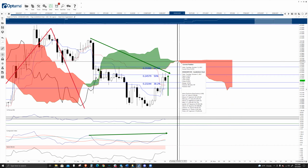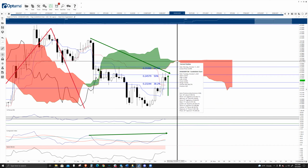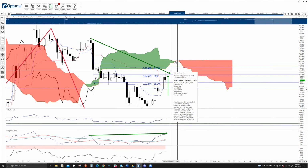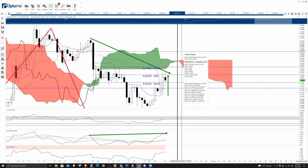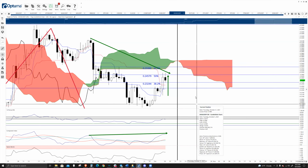The cloud basically ceases to exist as a source of resistance or support here and acts like an accelerant. It's kind of like hitting a red mushroom in Mario Kart or those blinking chevrons in F-Zero, if anybody remembers Super Nintendo. That's what that basically does. It acts as an accelerant to move it above and beyond the cloud at that level. So that's Doge.